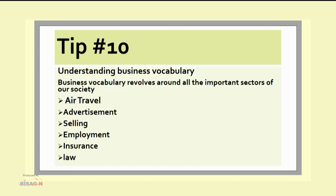Our next step is understanding business vocabulary. Yes, I have seen that people struggle a lot when it comes to business communication, because they have to make themselves aware and familiar with all the instructions and all the words in the business world, and that is the reason they have to make themselves acquainted with the business world, and that involves your real participation.